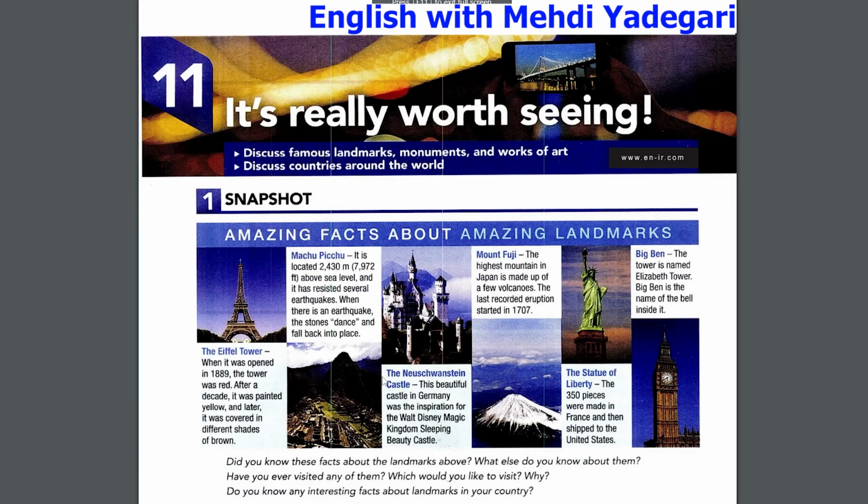The next one is the Neuschwanstein Castle. This beautiful castle in Germany was the inspiration for the Walt Disney Magic Kingdom Sleeping Beauty Castle. Inspiration means inspiration. The famous Walt Disney castle was inspired by this castle.